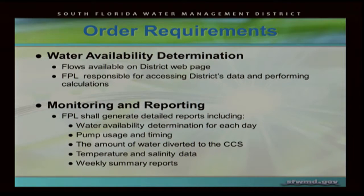We have very extensive monitoring and reporting requirements in this order. They must generate detailed reports which will include the water availability determination for each day, the pump usage and timing, the amount of water that was actually diverted to the cooling canal system, temperature and salinity data within the cooling canal system, and weekly summary reports. The most important thing to know is how much water was going into the system, because we already know during this quasi-real-time process that all of the delivery of the reservation will have taken place before anything can be diverted.